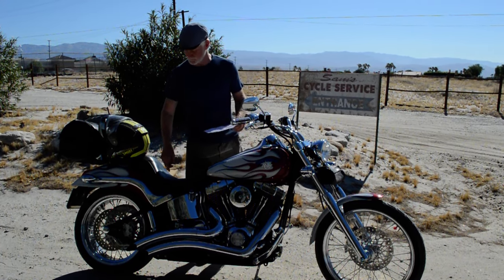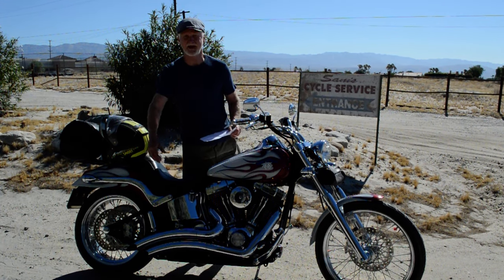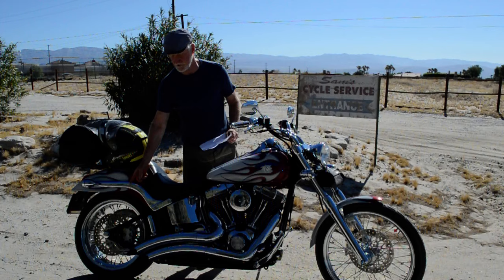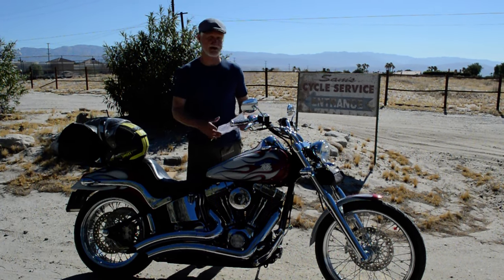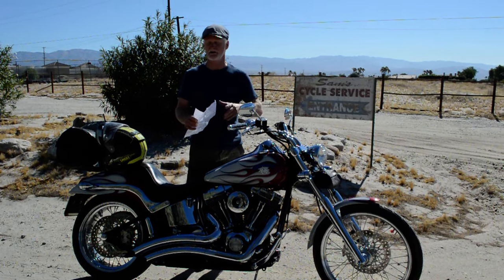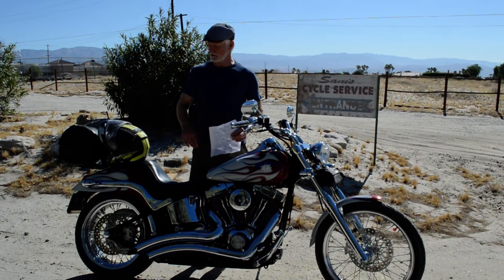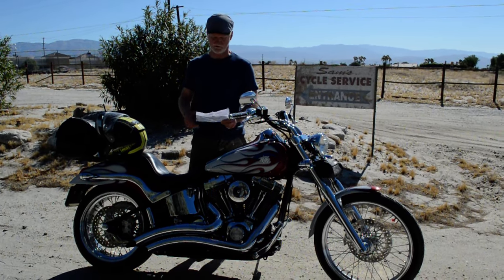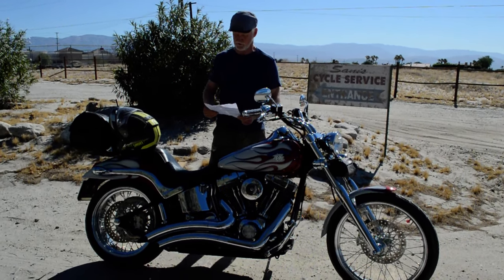This bike actually came stock with a solid wheel, and that is included in this sale. You have the solid wheel. This is not the stock wheel. This is the spoke wheel. This bike originally came with a spoke on the front and a solid in the rear. He put the spoke on it, and now you'll have an extra rear wheel with a tire rod as well. It comes with the owner's book.